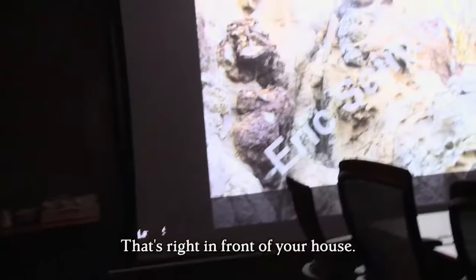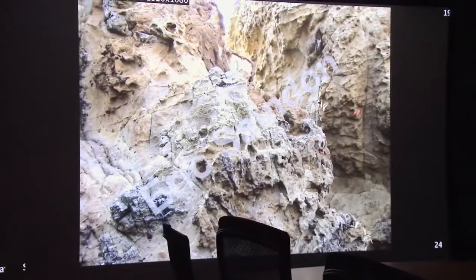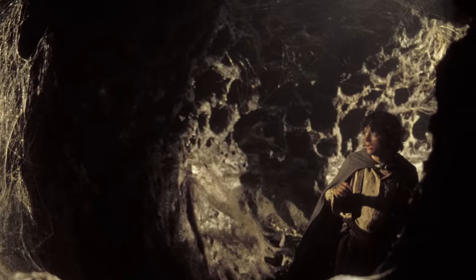Nice. Directly in front of your house. Right, yeah. Well, that's why I've seen it. Yeah. It is a bit like this, isn't it? Yeah. It was basically, to a degree, the same rock that we used in Mordor for Lord of the Rings.